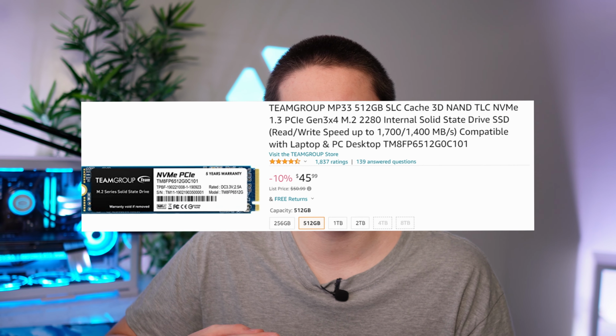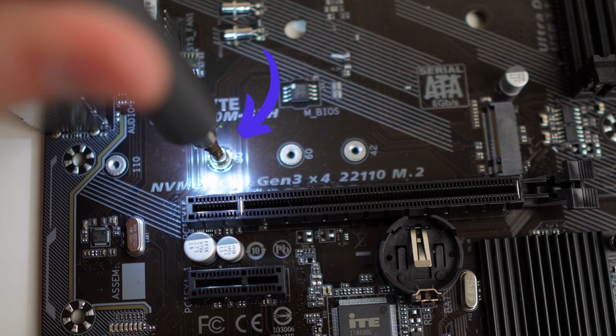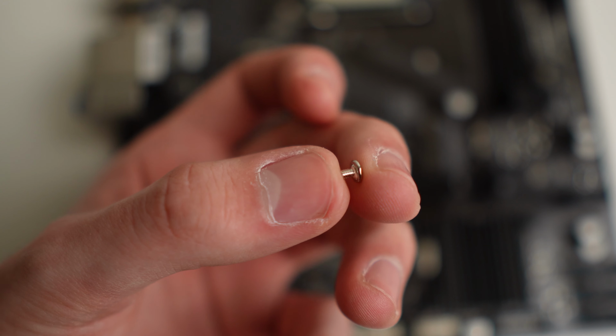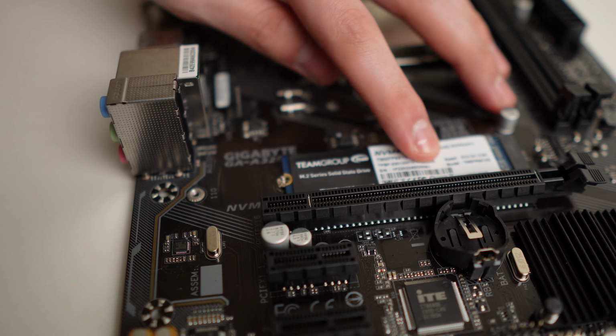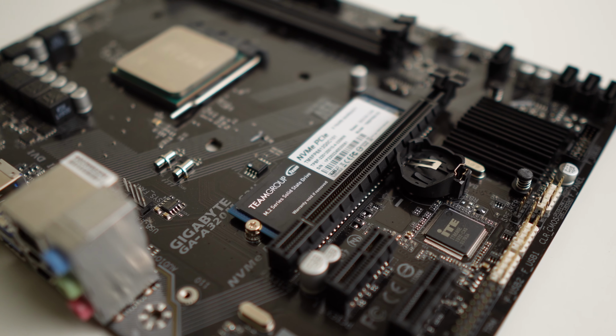These drives are pretty good for the price. They are always readily available and I've never had a problem with any of them, and I've used a handful of them. To install the NVMe drive, just remove this screw on the standoff, insert your M.2 at a slight angle. If your screw isn't on the motherboard, check your motherboard box, and if it isn't in there and you don't have one at all, I'll have some linked down below. Hold it down with one hand and screw it with the other, and bam, SSD is installed. It is that easy.